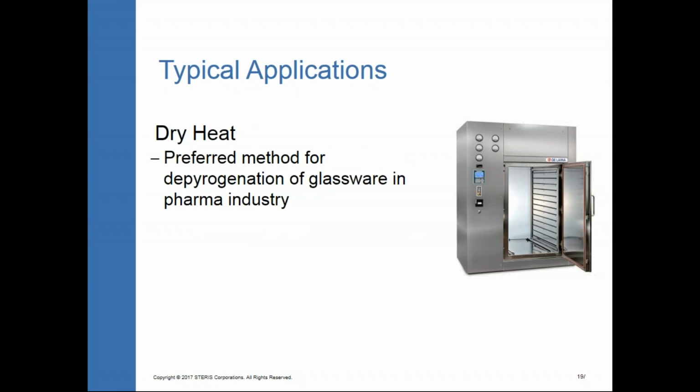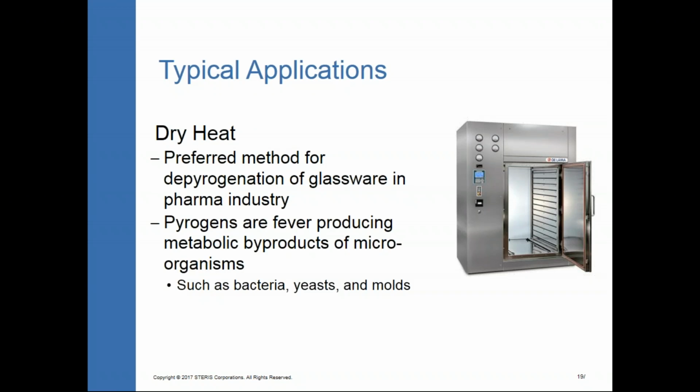One very typical application for dry heat will be depyrogenation of glassware used in the lab, particularly in the pharma industry. I'm not going to explain here what pyrogens are, but I could just summarize by saying that they include endotoxins and exotoxins, and that to get rid of those pyrogens, you typically have to use dry heat in the range of 250 degrees Celsius for something like 30 minutes, or a lower temperature, 200 degrees C, but then for a longer time, like 60 minutes. So depyrogenation is clearly not something we can do in a steam sterilizer. It has to be done in a dry heat oven.